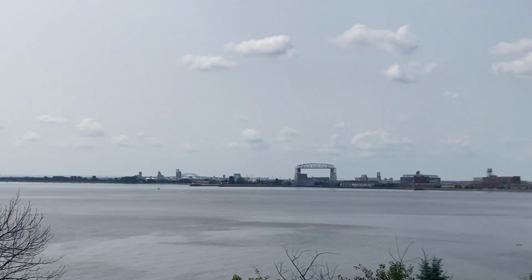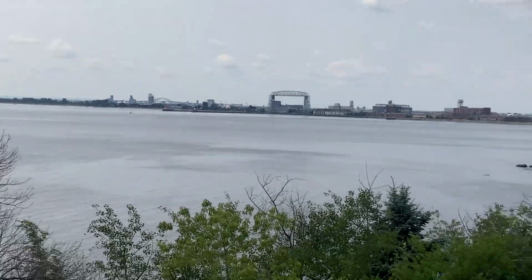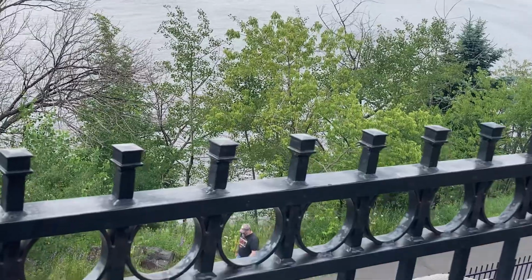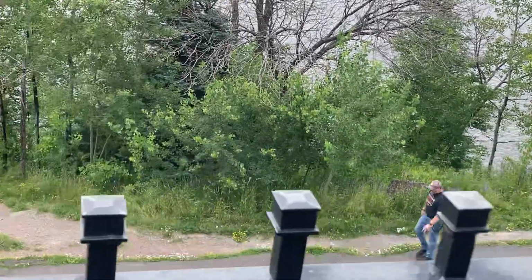Here comes the train. Right below us. Tourist train. The dinner train. Here we go.